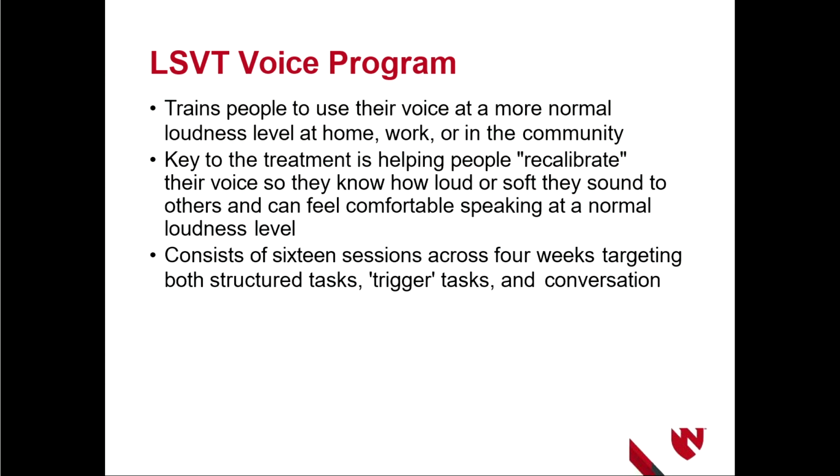The program consists of 16 sessions across 4 weeks. We do both structured tasks, trigger tasks, and we monitor your volume and conversation. The trigger tasks are actually kind of fun. When you come in for an assessment, I give you a handout. It's 10 things you say every single day. And what we do is we work on those every single day in therapy, and those are meant to be your light bulb, that in the morning, when I say good morning, I need to use that trained, loud volume every single time I say this. It's that light bulb or that trigger to use that voice outside of therapy.